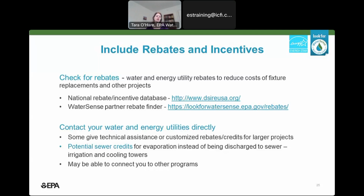There's also a potential for a sewer credit or an evaporation credit, where you can prove that the water hasn't been discharged to the sewer, it's been evaporated. For things like irrigation and cooling towers, there's a lot of evaporation happening, and that water's not going down the sewer, so some places will actually give you a credit for that. They may be able to connect you with other programs or help you with technical assistance, or some may even provide an actual assessment for you. So just give them a call and find out what's available for you, and that'll help you get the full picture. You want to contact both the water and energy utilities, both electric and gas, to get the full picture.